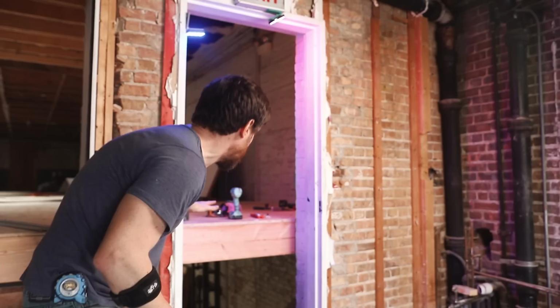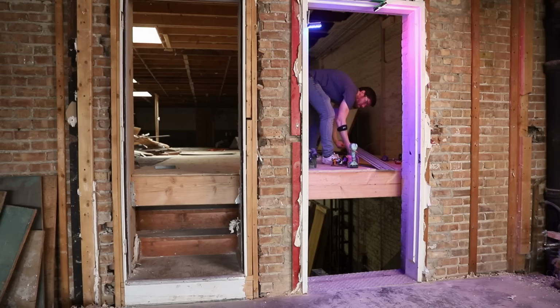So behind me is where we built in the floor to fill the hole where that third staircase used to be. After looking at it, we decided that we wanted to change the layout a little bit. The stairs were gonna come out of the door and into the main living area, but we decided to actually set the stairs starting with the first step inside the door and actually going back up in there.